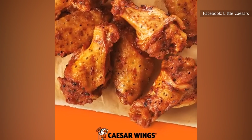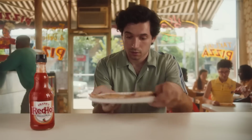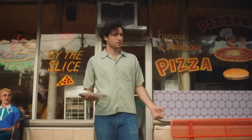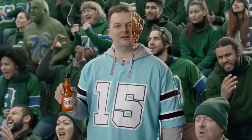But as it turns out, the chain's buffalo sauce is far from a signature concoction. To be specific, Little Caesars simply uses Frank's Red Hot buffalo wing sauce. This is the same familiar brand that can be found in grocery stores nationwide. While this may take away some of the excitement from your meal, there is at least some good news.